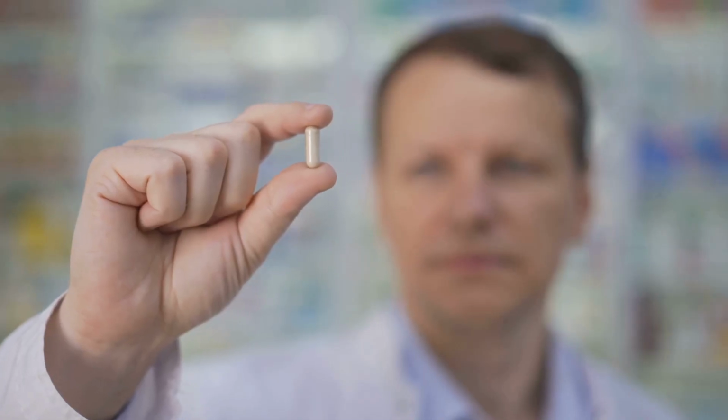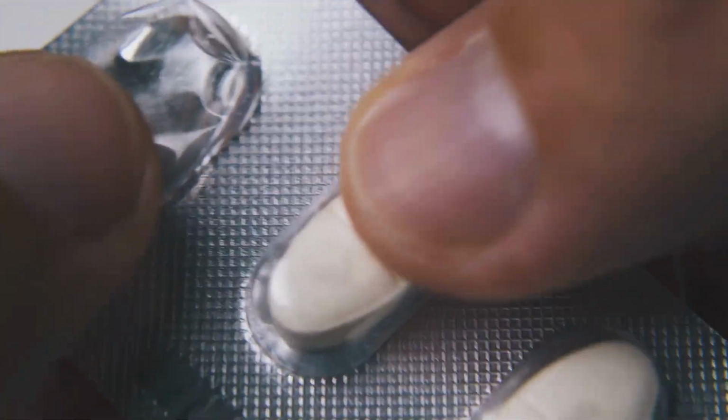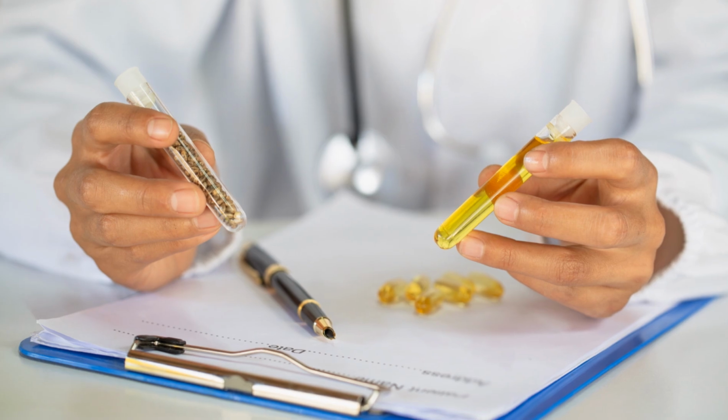Vardenafil, or Levitra, has a low dose of 5 mg and a full dose of up to 20 mg. Similar to sildenafil, it must be taken on an empty stomach and requires sexual stimulation 1 hour after taking it. Remember, for all PDE5 inhibitors to work, sexual stimulation is needed. It's important to follow your doctor's instructions carefully and not take more than the recommended dose.